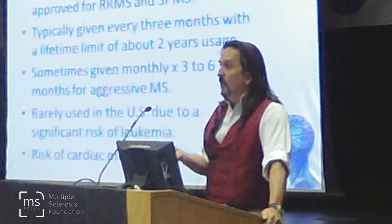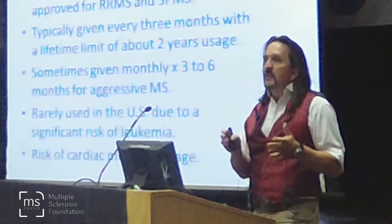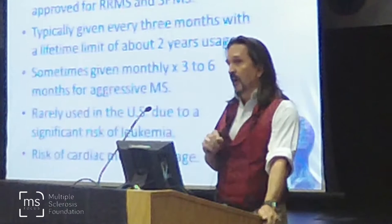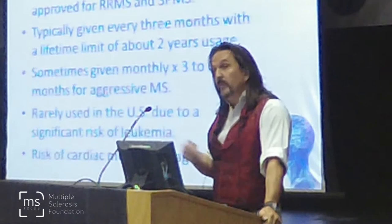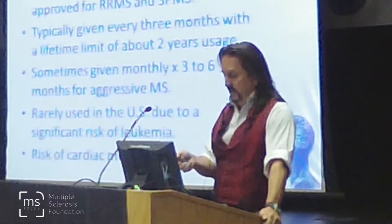The thing that was so scary about this leukemia is that it wasn't related to how long you had been on the drug. You could get one dose of mitoxantrone and have risk of this leukemia. Because of that leukemia risk, you don't see this drug used much in the United States anymore. Some European countries are still using it. They feel like the risk might be worth it, but it's very rare to see it used in the United States now.